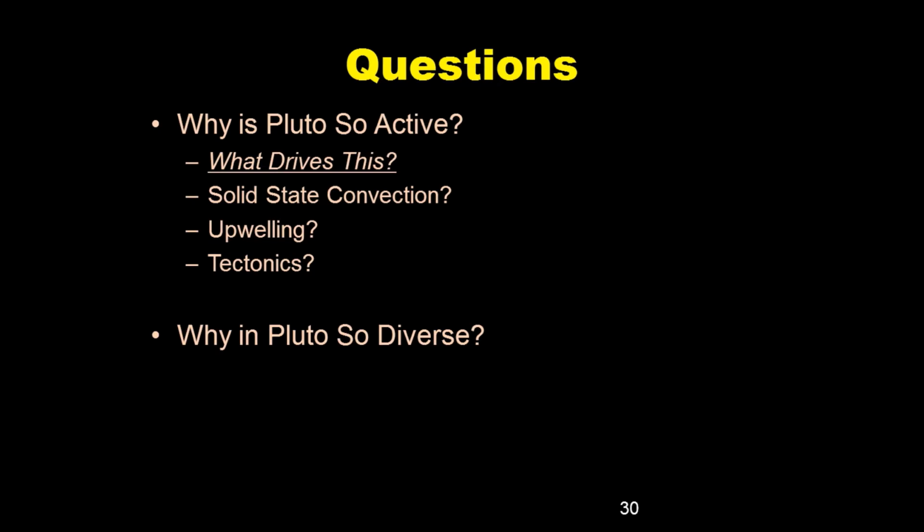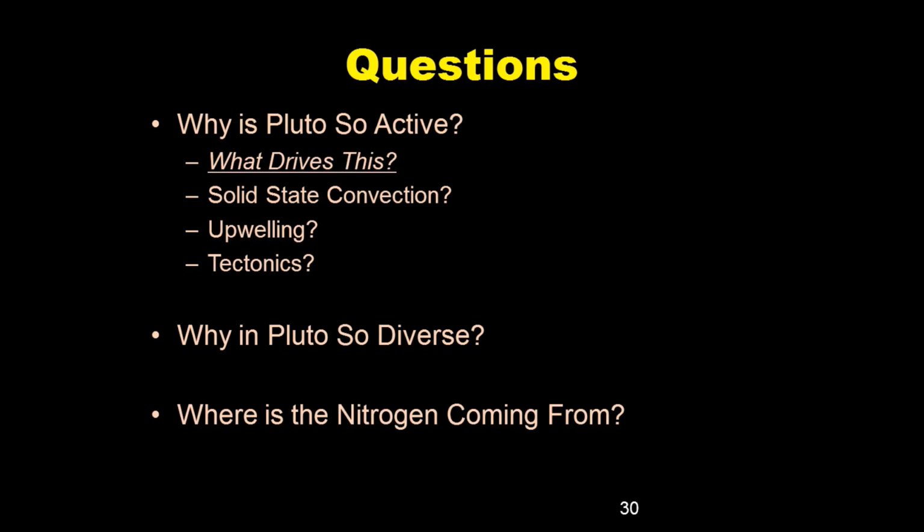So why is Pluto so diverse? I think it's very important to note that Pluto's not consistent across the whole planet. There's the way the methane distributes, the way the colors are. It's very diverse, and that's very strange. It's not random, so it looks like some part of the process, some clue, is causing that to happen. So the question is, why is that? And where is the nitrogen coming from? That's another really big one. As much as it's losing, something has to be replenishing the nitrogen. It's coming from somewhere.